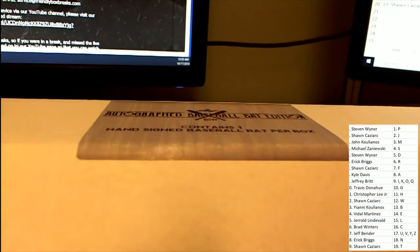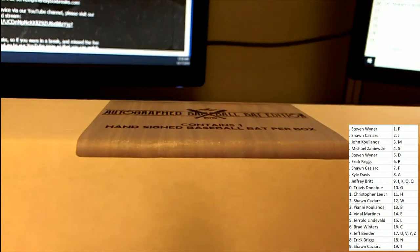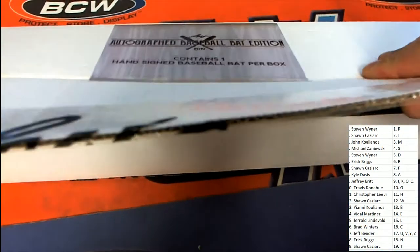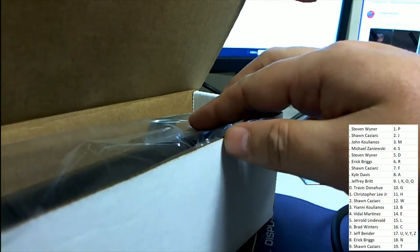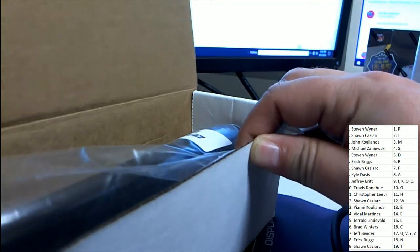Oh my. Here we go. The moment of truth. Good luck, everybody. What's it going to be? It's a black bat. Who's it going to be? It's on a sticker right here. Here's a sticker. Who is it going to be?